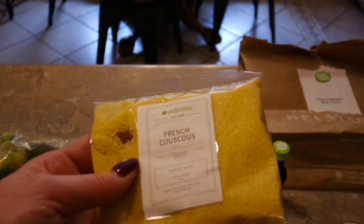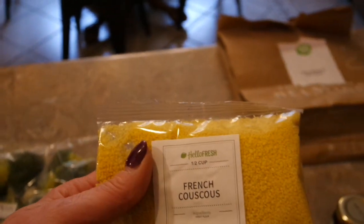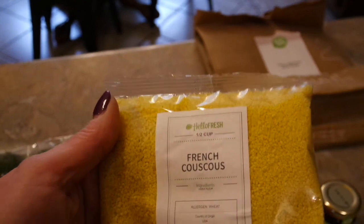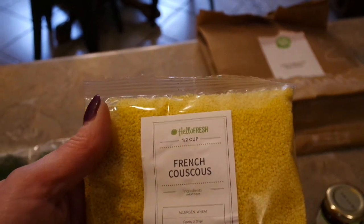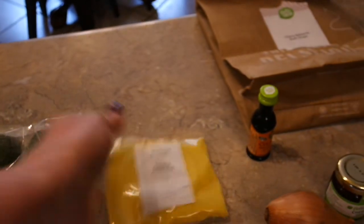If you've never cooked couscous, it's almost the same thing as rice. I just seldom cook it because it's high in calories, but I do love it. And it's cooked the same way. You just boil it on the stove and then you put the lid on it and let it sit. It's just a fancy type of rice.